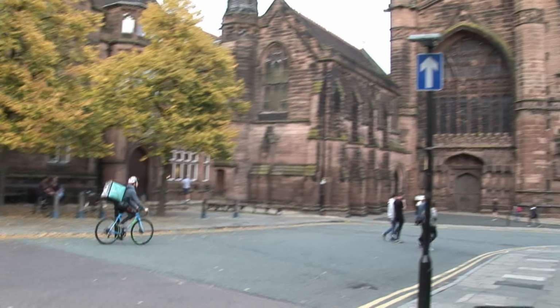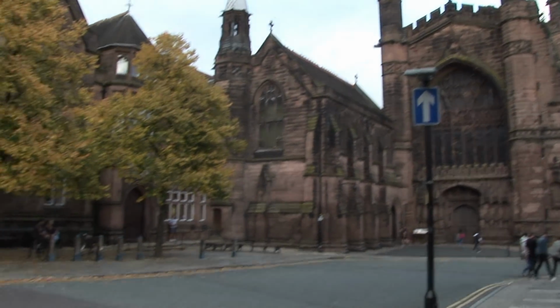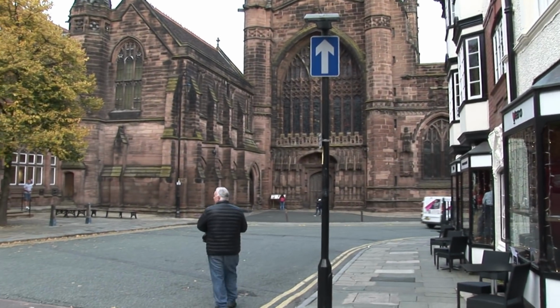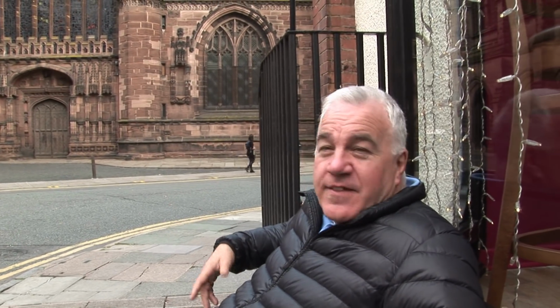Magnificent building. But behind us now is Chester Cathedral, formerly Chester Abbey. And we're going to take a look at that now. What we do in our little visits to the towns and cities of England is we take in the castle. We hope it's got a wall. We'll take in the town walls, we'll take in the river, and of course, to make it complete, we take in the cathedral. And this is Chester Cathedral.